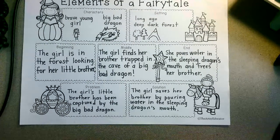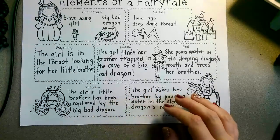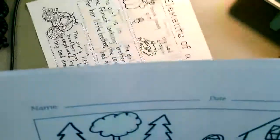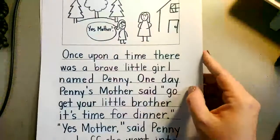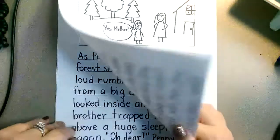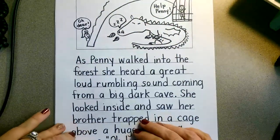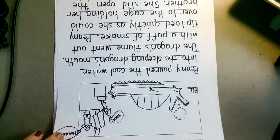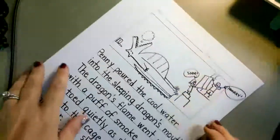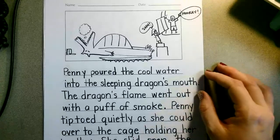So in our fairy tales, and even in our small moments too, there are times we would like to have a happy ending, making sure that whatever problem, whatever is going wrong in our story, we bring it to a nice happy ending. So Miss Davis is going to jump back into her story that I've been writing, all about the little girl Penny. Here in the dragon's cave, the big bad dragon was sleeping, and she saw her brother trapped in the cage. So let's see if Miss Davis was able to write a happy ending for her story.